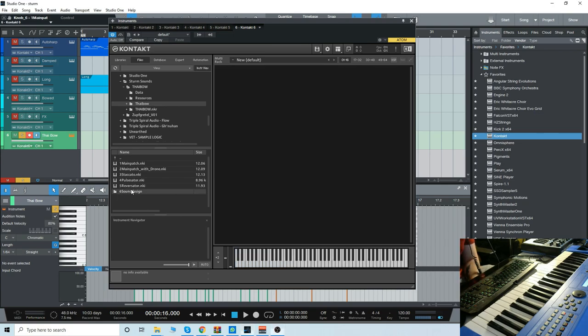Let's go into the sound design folder here and check out these six presets here.